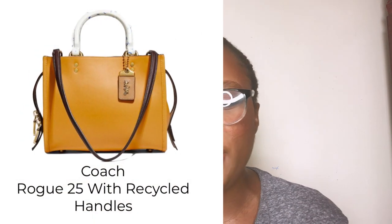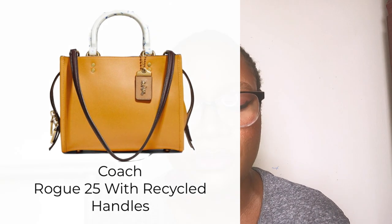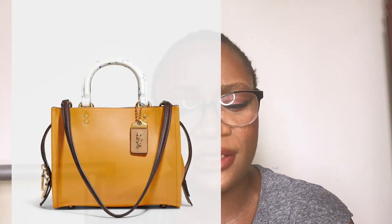And the boot is actually called the Lee boots, and it's by Coach. I love the beautiful brown shade. It's not tan, but a very chocolatey tan shade. Very gorgeous. And for the bag, the mustard bag is actually called the Rogue 25 with recycled handles. I love the design. I love the brown and the mustard color, and I love the gold hardware detailing that it has. So you can't go wrong with it if you buy this fashion staple.